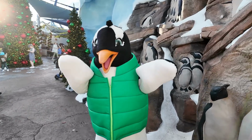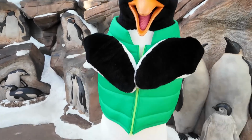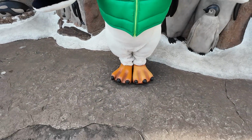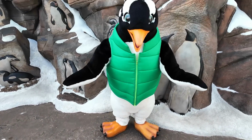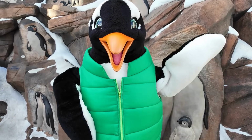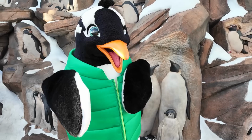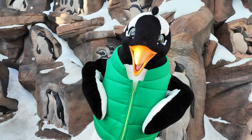Hello! Oh, you're Puck the penguin? Oh yeah. Let me show you dancing there. Oh, those are some dancing penguin feet. He's wearing his holiday green vest. You keep it nice and warm out here in Antarctica? Oh yeah, it gets cold. It's shivery. Oh my goodness. He likes it. You like it?